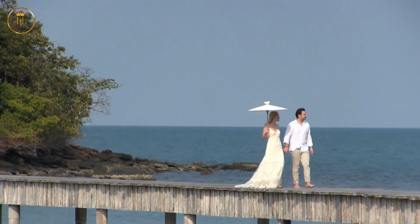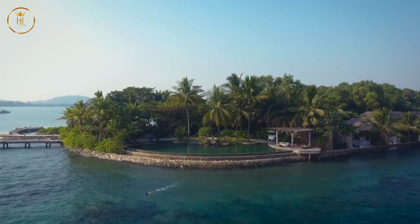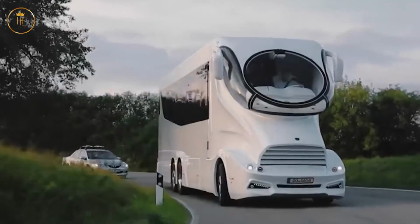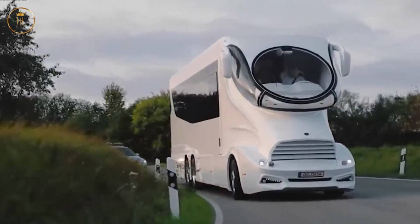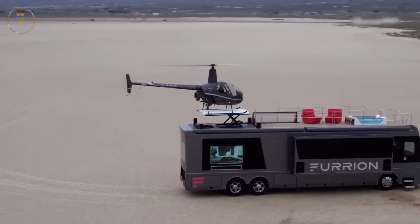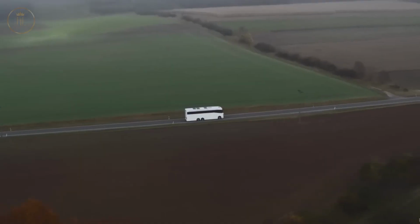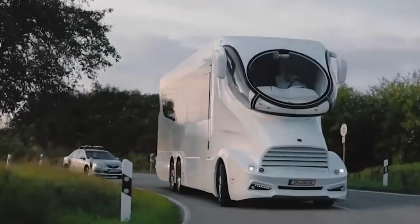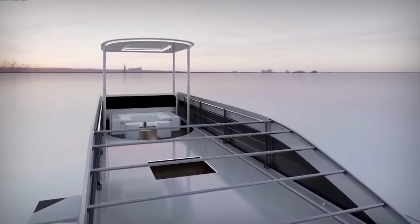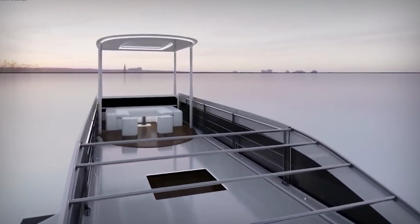In a world where wanderlust and adventure are celebrated, there exists a world of mobile opulence that transcends the notion of mere recreational vehicles. While for most, RVs are synonymous with convenience and road-tripping essentials, there is a select group for whom the road becomes a passage to extravagance, and their vehicles, rolling palaces of luxury.